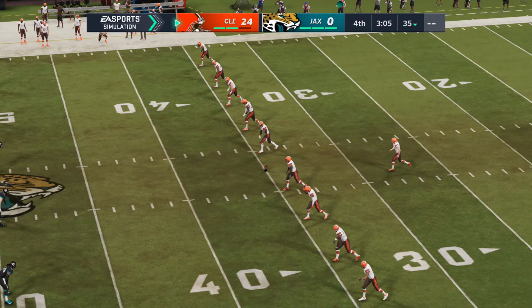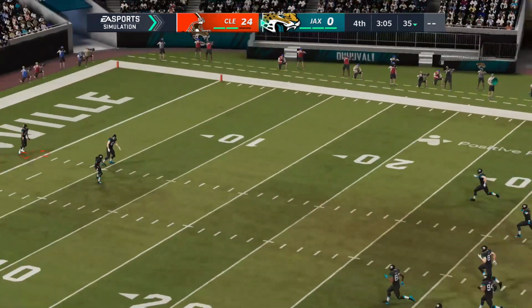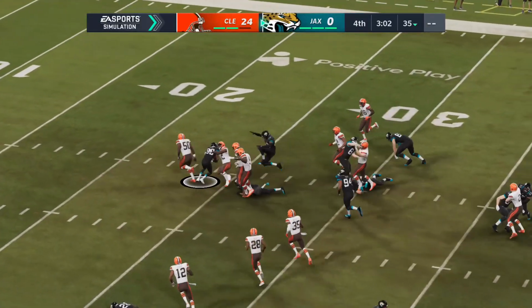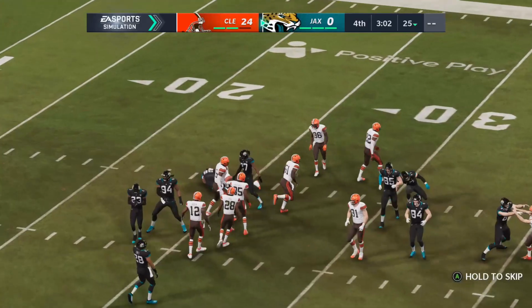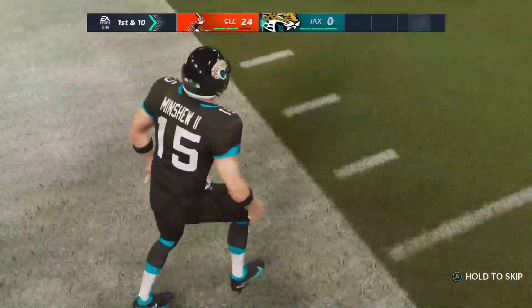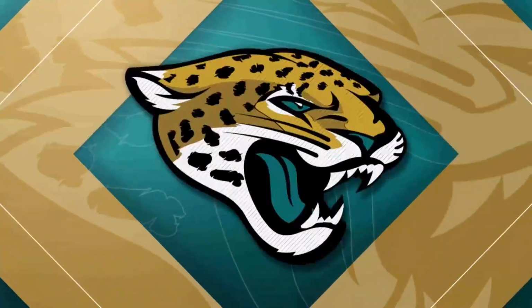So they throw the pick six. They'll get another shot at it now as this one's in the air. That'll be taken about a yard deep. And the tackle going to be made right there at the 25-yard line. Gardner Minshew and the Jags ready to go on offense once again.